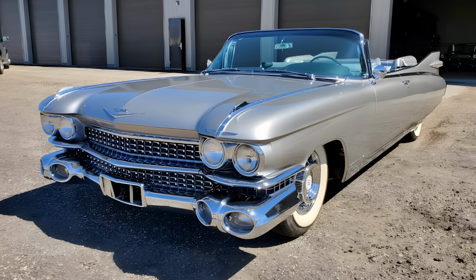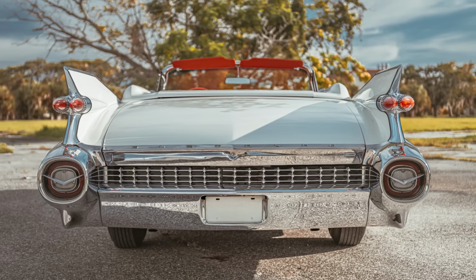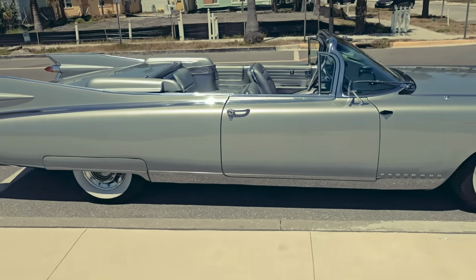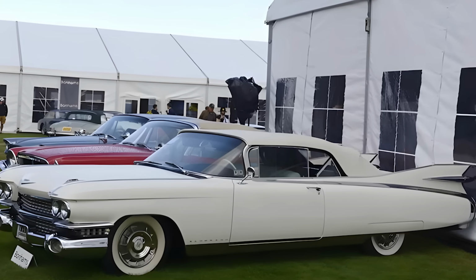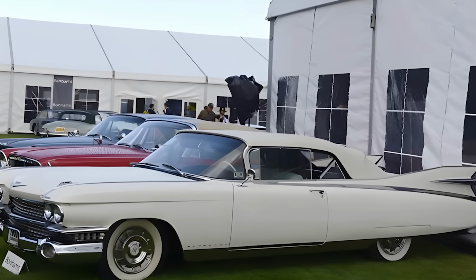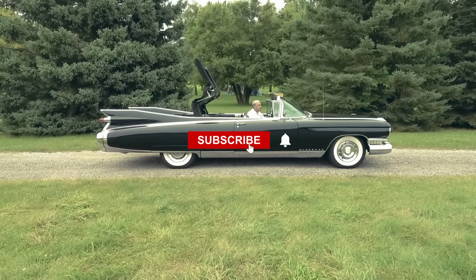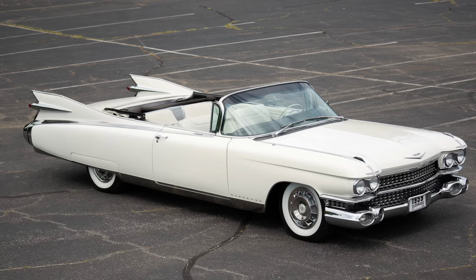The Eldorado Biarritz wasn't meant for the masses. It was a halo car, a brand flagship built to showcase Cadillac's ultimate prestige. Each Biarritz was almost a hand-finished masterpiece, assembled with greater attention to detail than any standard Cadillac. They were built on separate lines, underwent stricter inspections, and often featured options available only to VIP clients. Its sticker price?